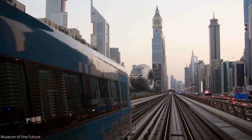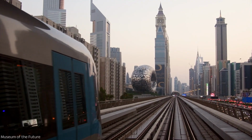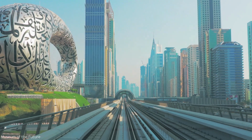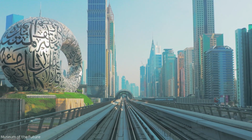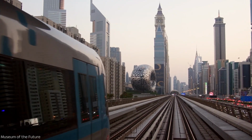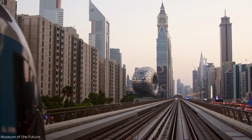It offers immersive exhibits that envision the future of humanity, sustainability, and innovation. Designed to inspire creativity and progress, the Museum of the Future is a must-visit for those fascinated by science, technology, and forward-thinking ideas.